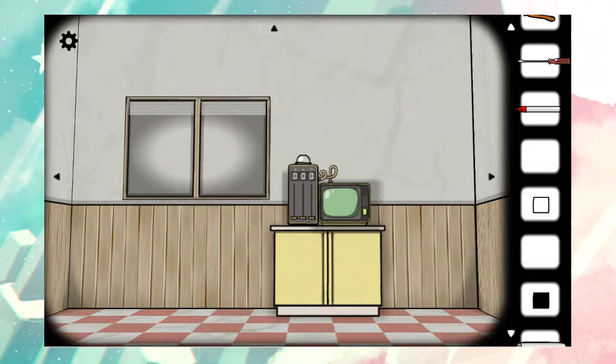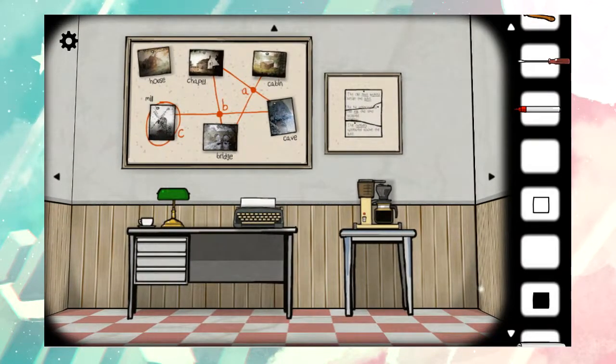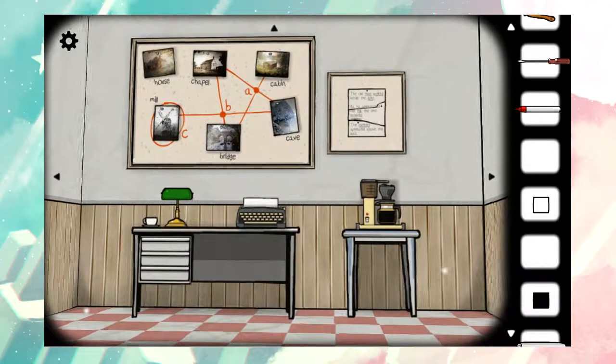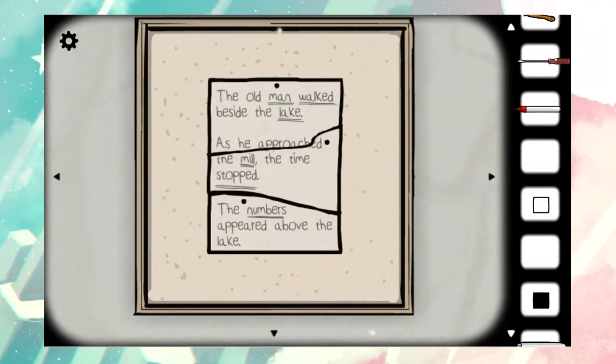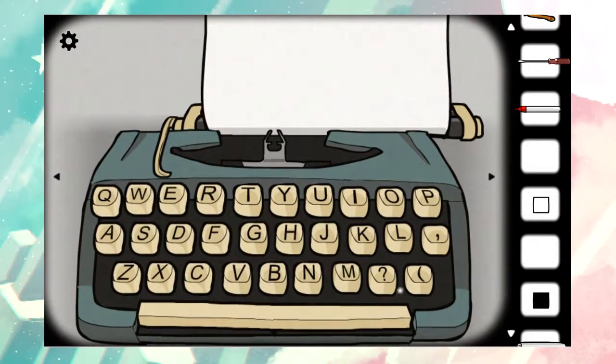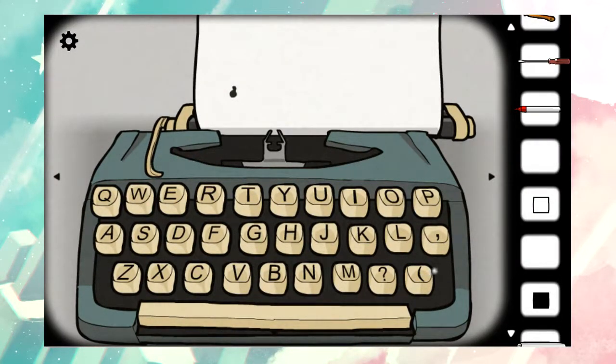Okay. I never would have tried this for a really long time, so I'm actually really glad I looked it up. I need to type those underlined words in here. I don't really know why I didn't think of that, and I know I wouldn't have thought of that. So let's remember exactly what's underlined: man, walked, lake, mill, stopped, numbers. Okay.